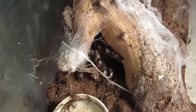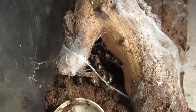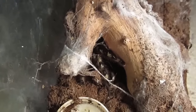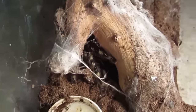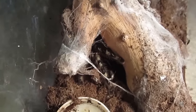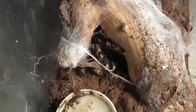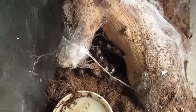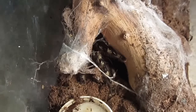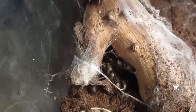Here's my Poecilotheria striata, hunting, I think. All of a sudden I heard her kind of skitter about, and so I wonder if she sensed some kind of prey down there. She might have felt some kind of vibration down there, so maybe there's a pupated worm down there or something. But anyway, I'm going to give her a cricket, a nice size one right here. Well, I did until I let it go. There we go.